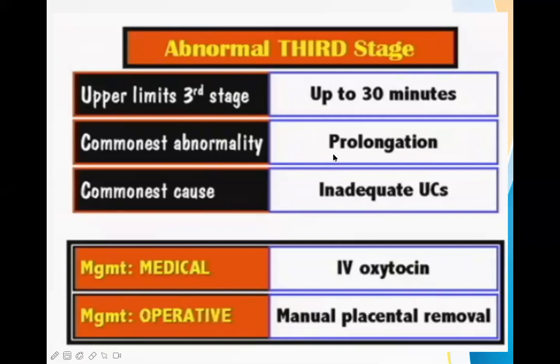The commonest abnormality here is prolonged labor itself. Remember, if the first stage and second stage of labor are prolonged, uterine inertia occurs. There is atonicity of the uterus. The contractions are not proper, and without proper contraction, bleeding keeps on happening and the placenta is not separated. The same thing is written there: inadequate uterine contraction.